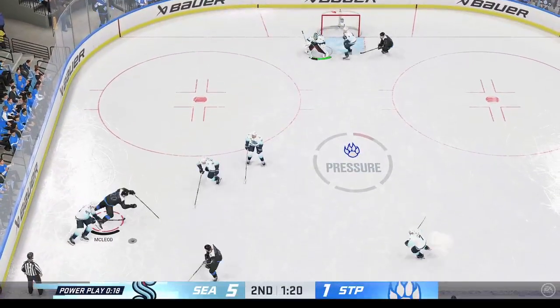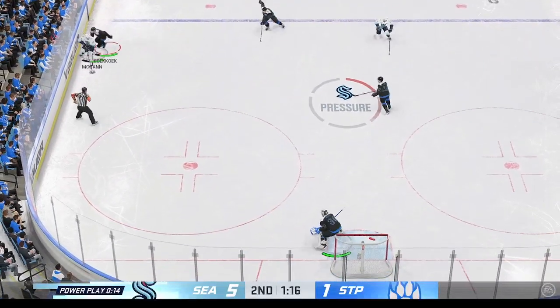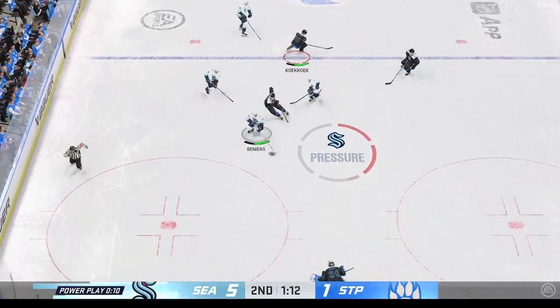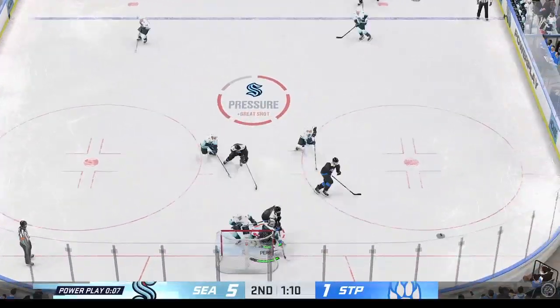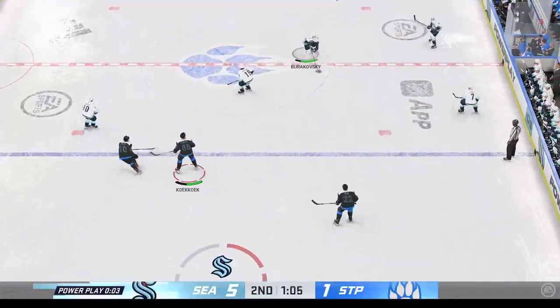From the point, they take control of it. The Kraken have gained control of the puck in their own zone. He's feeling it tonight. Two goals, looking for his third. The Kraken have it on the attack. Oh, big-time save by Knight. Hartman standing up, ready to go.